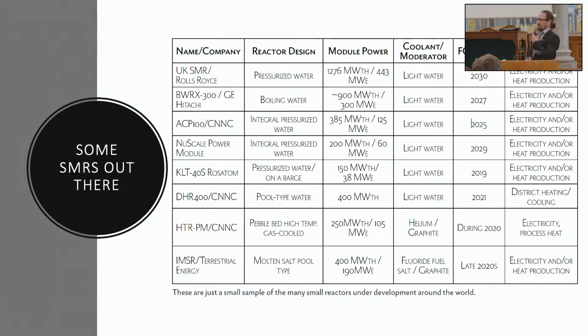There are actually dozens, I think more than 60 of these under development at the moment globally. I would bet that not all of those will be built. There are a lot of very exciting ideas, but I would guess it would not make sense to build all of those prototypes. But some will, and some will get into serial production and realize gains in efficiency and cost reduction through that. So we have the UK SMR Rolls-Royce, which Tuomo will talk about later today. You have the GE Hitachi BWRX-300 and a lot more.